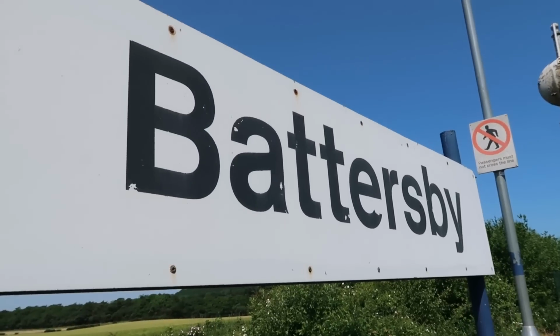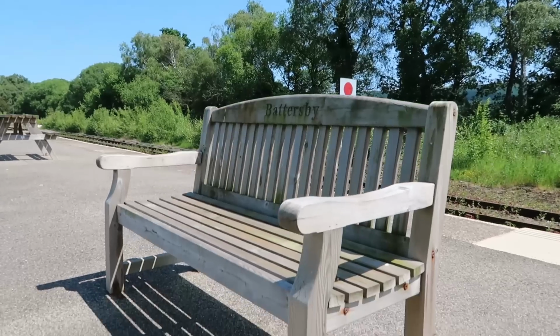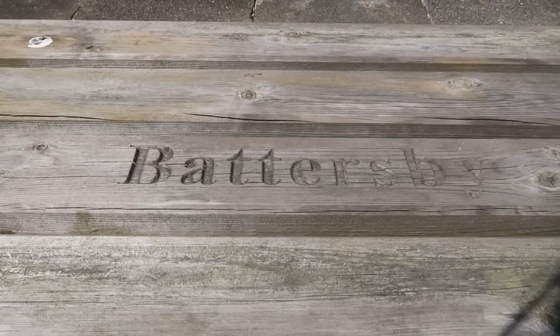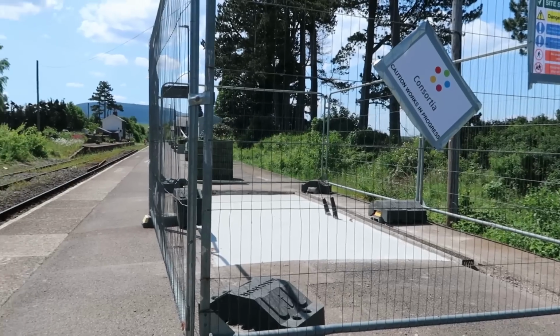There's a big sign at the end of the platform that says Battersby. There is a picnic bench and a wooden bench, and it's a really nice touch that they've actually written Battersby on them. And there's also some scaffolding in the middle of the platform, not too sure why.